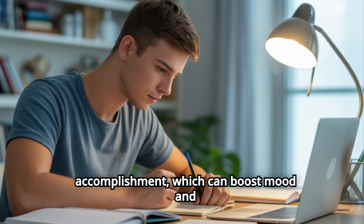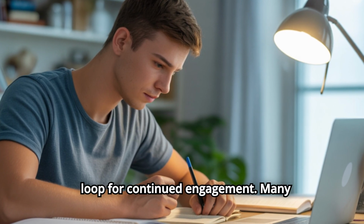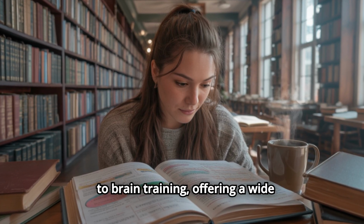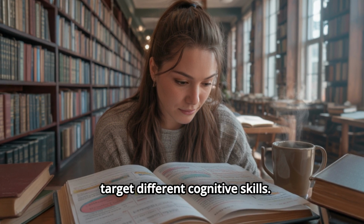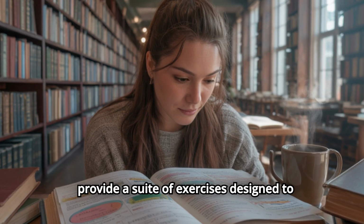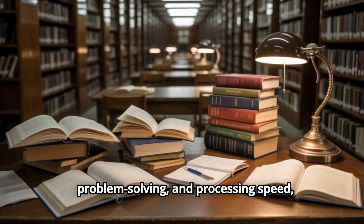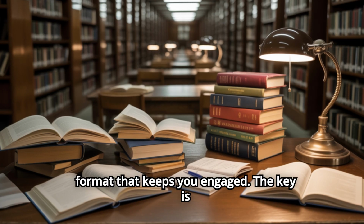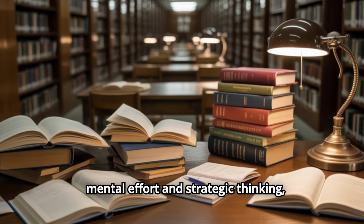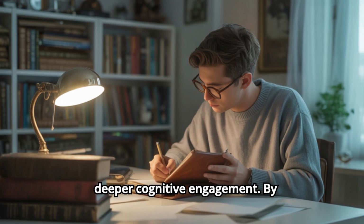They also provide a sense of accomplishment, which can boost mood and motivation, creating a positive feedback loop for continued engagement. Many online platforms and apps are dedicated to brain training, offering a wide variety of puzzles and games tailored to target different cognitive skills. Websites like Lumosity, for instance, provide a suite of exercises designed to improve memory, attention, problem-solving, and processing speed, often presenting them in a gamified format that keeps you engaged. The key is to choose games that genuinely require mental effort and strategic thinking, rather than those that rely on quick reflexes or simple repetition without deeper cognitive engagement.